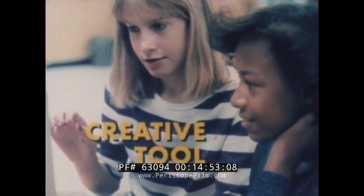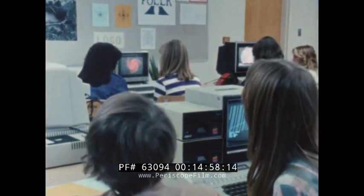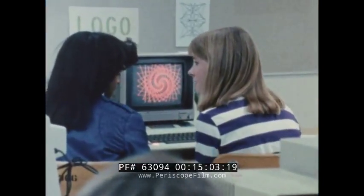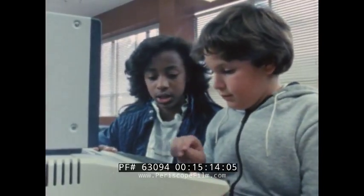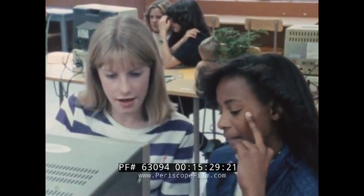Julie Chambers and Karen Wilsey use the computer as a creative tool. For several years, Julie and Karen have been programming in a language called Logo. Okay, this is called a turtle, and what it does is it draws. The command words in Logo control the movements of a small triangle called a turtle. Push return. Okay, and you see, it makes a line because it went up 100 spaces. We asked Julie and Karen to make the titles for this film.